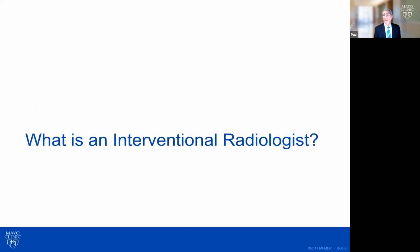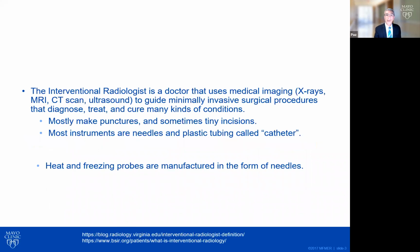So the first thing that always comes up is, what is an interventional radiologist and why is this person even dealing with my kidney cancer problem when it really should be the cancer doctor or the urologist? Well, as it turns out, we have a very active role in treating these tumors. Interventional radiologists are physicians that have been trained for a good number of years in utilizing medical imaging for various purposes, and one of them is to guide procedures. So we do it with a minimally invasive attitude that usually requires just punctures. Rarely do we do incisions.